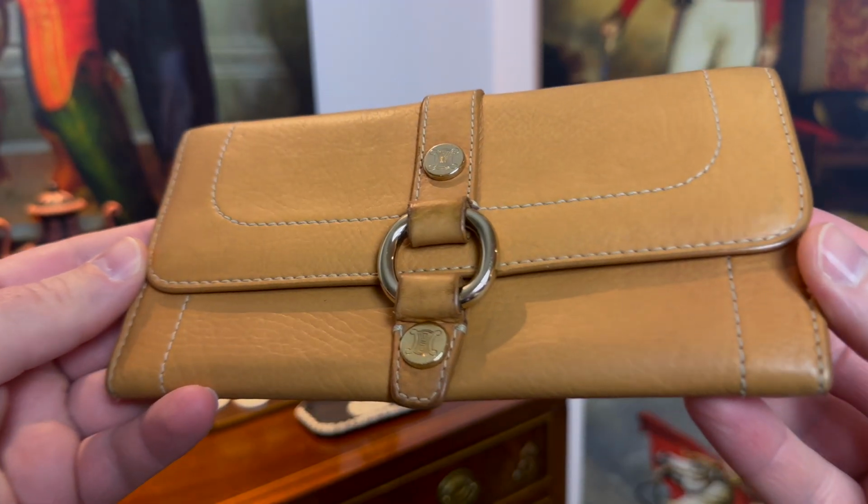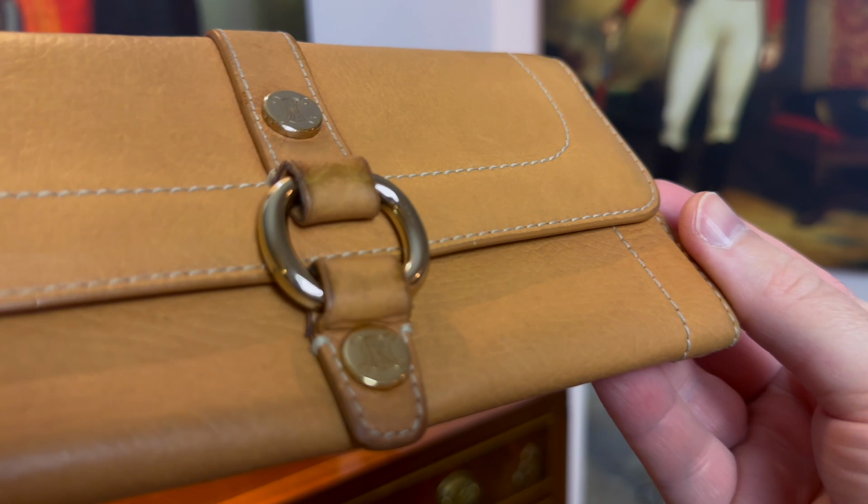Gold hardware, which you all know I'm kind of a stickler when it comes to hardware with my bags. So in my Celine collection, I have 2 with silver hardware. Well, technically 3 with silver hardware until someone buys this Fringe Boogie from me. 1 with rose gold hardware, and I went with gold hardware. I don't know. Don't ask me why. This is also going to be going into the sale.